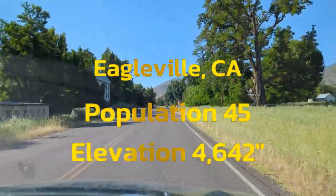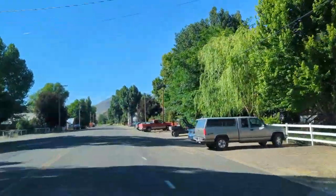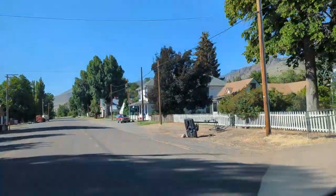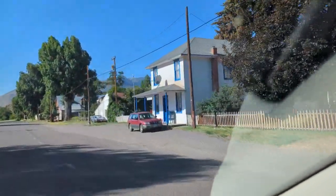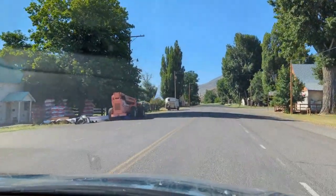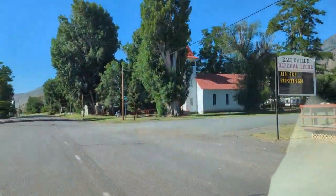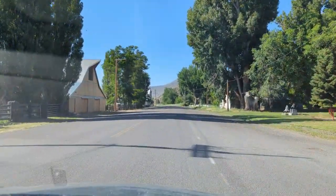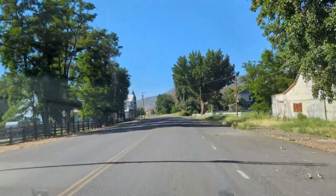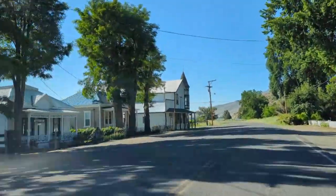This is Eagleville, California. Looks like a very quiet little farming community. That's the post office. General store. This old building with the, cool. On the side there.